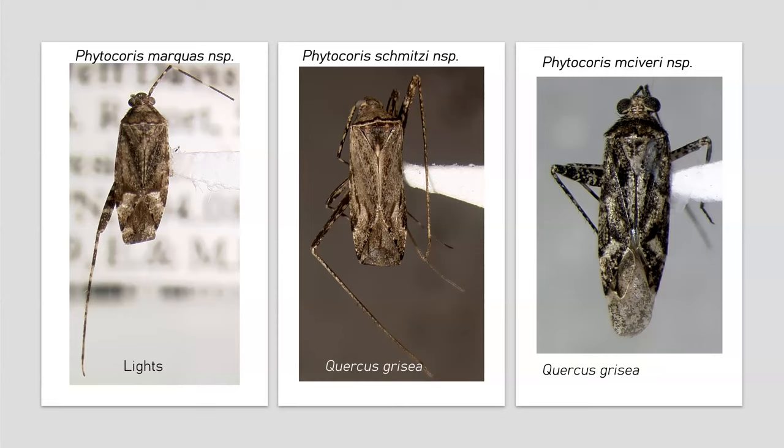I think it's the Junceus group. So that's one of the characteristics. Schmitzi is part of the Rostratus group. So Gary created about 22 species groups. So it makes it a little bit easier to fit them in a context, but it's still kind of cryptic.